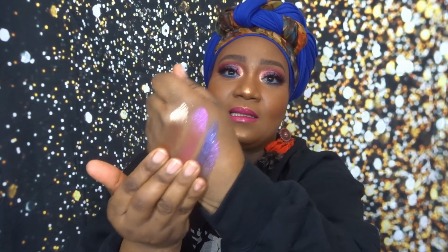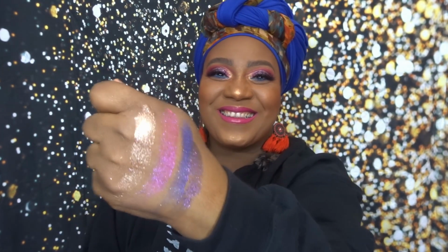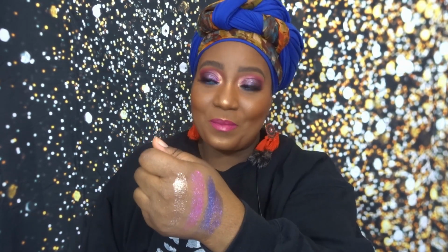And look at that. Look at that. That is gorgeous, beautiful, sparkly, and they just make me smile and happy. Honestly, no matter how much of a bad mood I'm in, when I swatch this kind of shimmers, everything just melts. Everything just melts. They are sparkly and they definitely bring me joy.